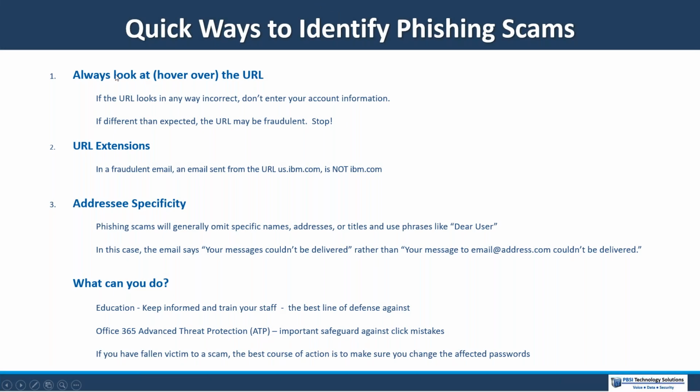So, phishing scams, short summary: hover over the URL. If anything looks unusual, stop. Know that we've learned us.ibm.com is not ibm.com, right? A lot of times, addressee specificity.